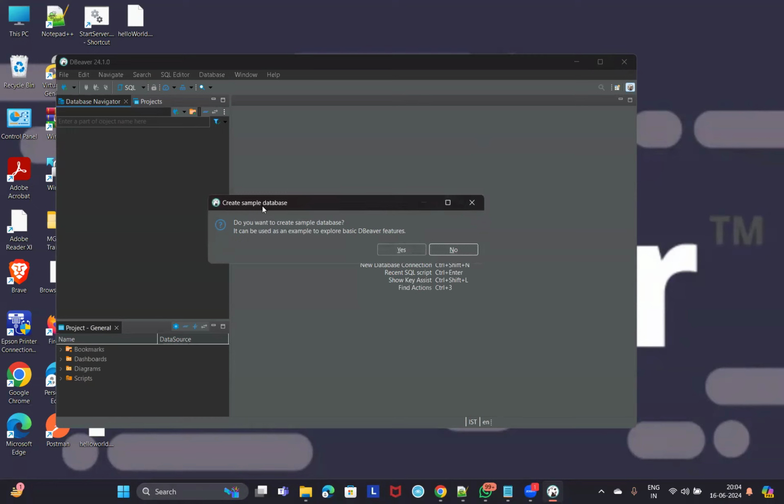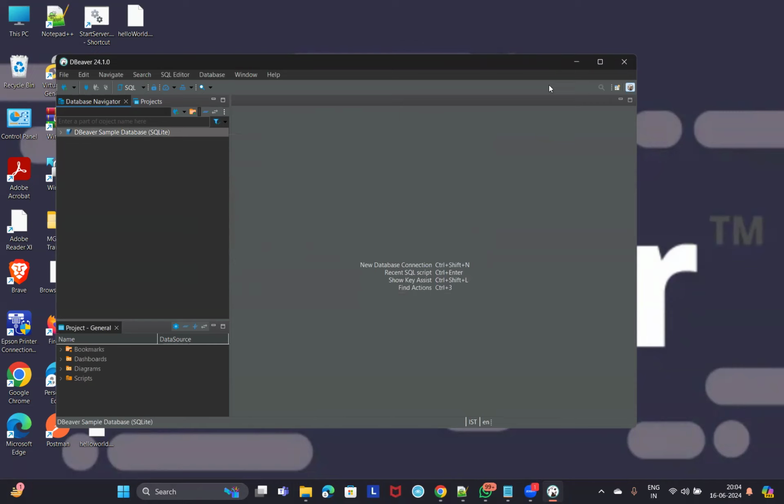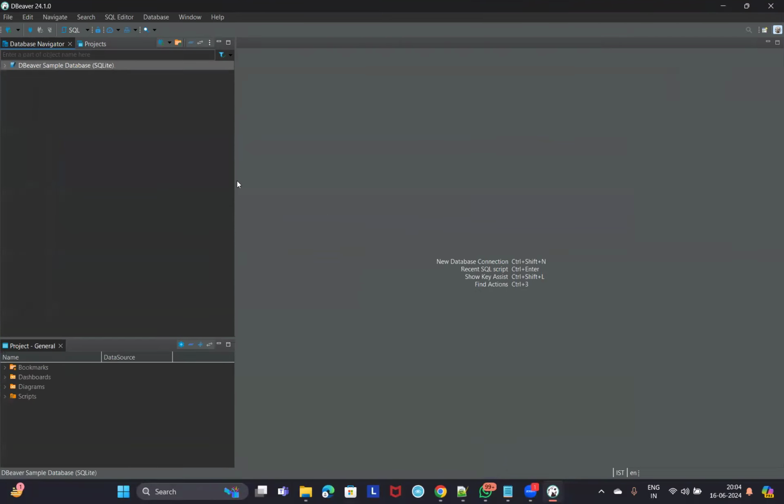And now it is asking, do you want to create a sample database? Let me click yes, right? It can be used as an example to explore basic DBeaver features. Click yes, and let us create that. Click on confirm here. And this is how the UI looks.